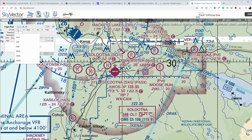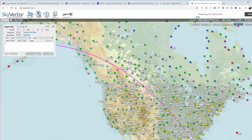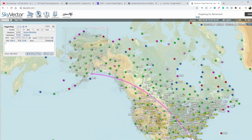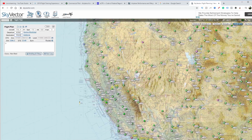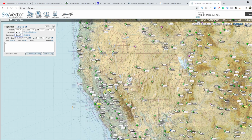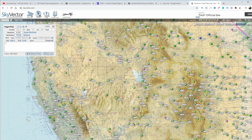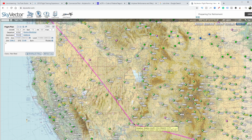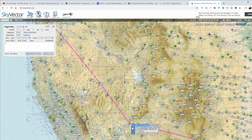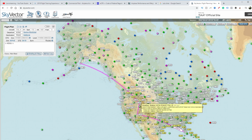If you want to see, KVNC to Paso is the airport we're going to. So from Venice to Paso, we are stopping in St. George, or really Hurricane, Utah. So yeah, it's going to be a long trip. We can drag that line on down here, and that's going to be our route of flight. Oh, and I'm also stopping through Salt Lake, I forgot about that one.